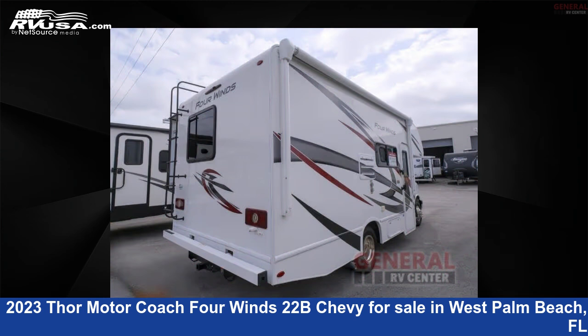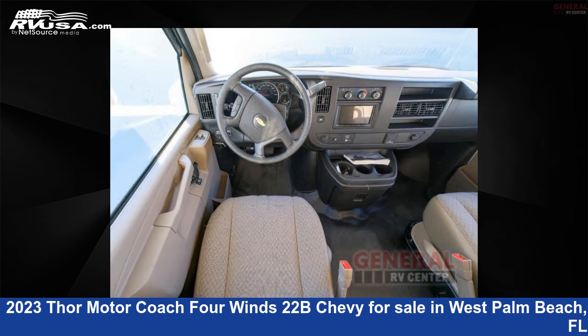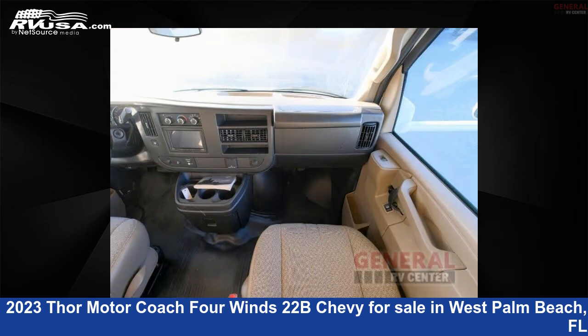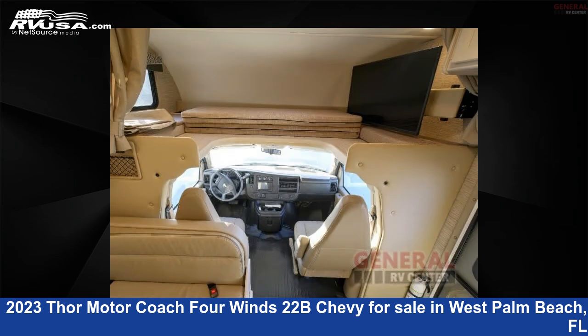This used Thor motor coach is 24 feet 0 inches in length and features sleeps 5, Slideout, and 40 gallons fresh water capacity. The floor plan layout of this Class C features Bunk Over Cab, outdoor entertainment. This 2023 Thor Motor Coach 4 Winds 22B Chevy is built on a Chevrolet chassis.